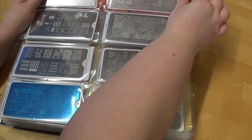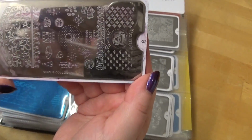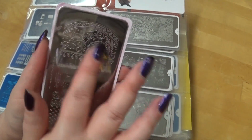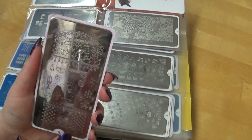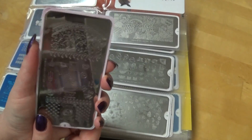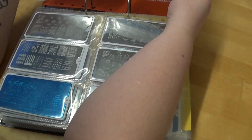Here's one right here. This is from the Circus collection, Circus number 07, and it has these fortune teller things on here and a great free stamping area up here. I like this one a lot because it's really versatile and it deviates from the standard setup that Moyu London plates come with, and you can also use this if you have longer nails. I like this one a lot.